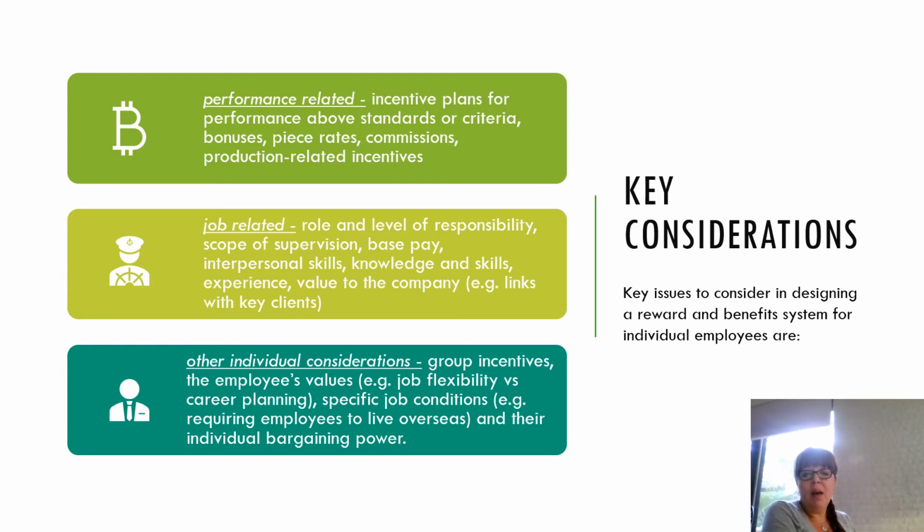Individual bargaining power: somebody who's really valuable to the business and can do something nobody else can, obviously will be able to negotiate a greater level of rewards than somebody who is, I want to say, more replaceable. Other people can do what they're doing.